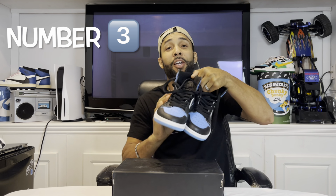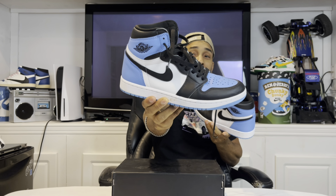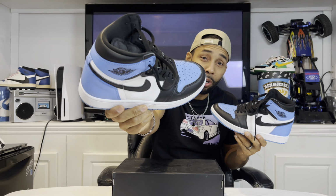Number 3, it is the UNC toe Air Jordan 1. Yes, man. I don't go up and down on Jordan 1s like the rest of the public and hype does. I'm a Jordan 1 lover through and throughout. So when I saw that these UNC toes were dropping, I was all over it. And the fact that there was no hype on them really, and you could just easily grab a pair or 2 or 3 or 4 or whatever you wanted to do. And I did grab me a pair and I doubled up.